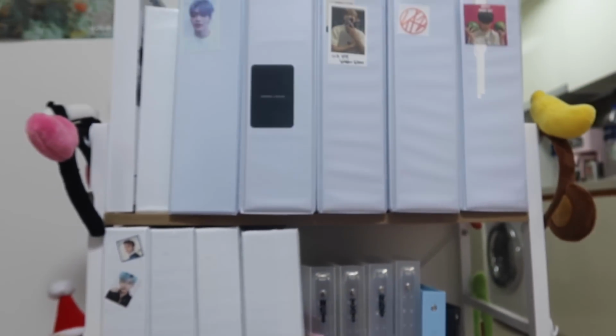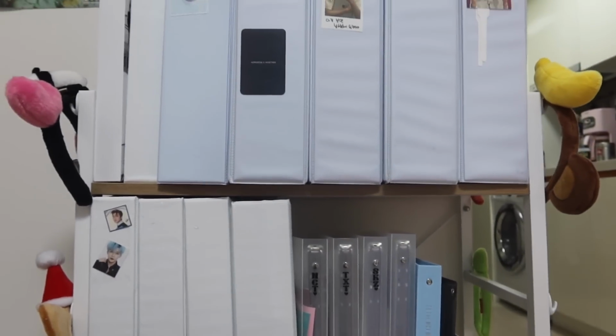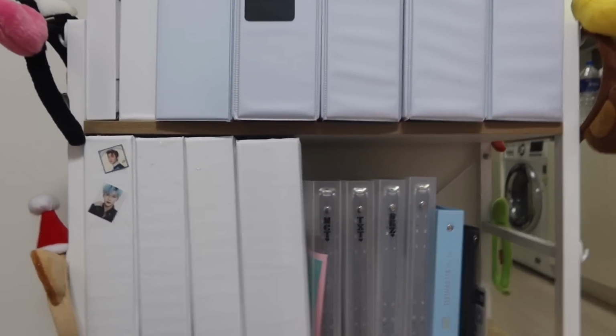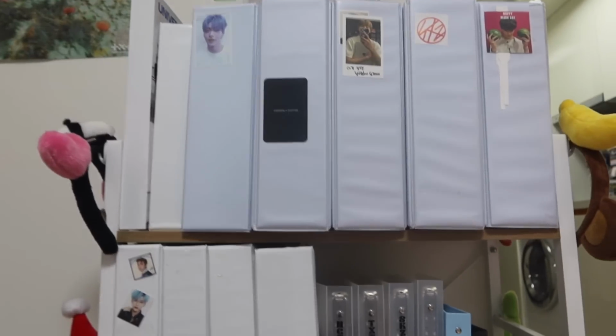Like I said, I have most of my other photo cards back in America, but these are the groups that I actually collect thoroughly and keep up with, comeback to comeback. So these are the ones that I need the most. Obviously NCT, Stray Kids, and TXT are my top groups. So yeah, that is those shelves.